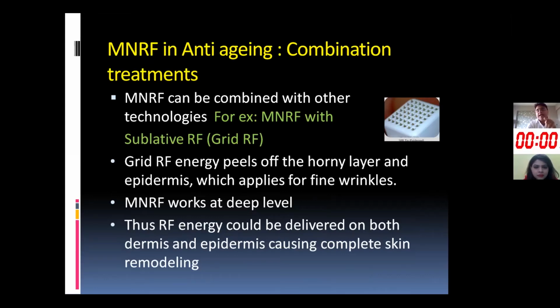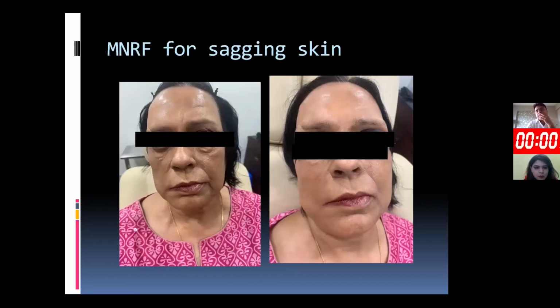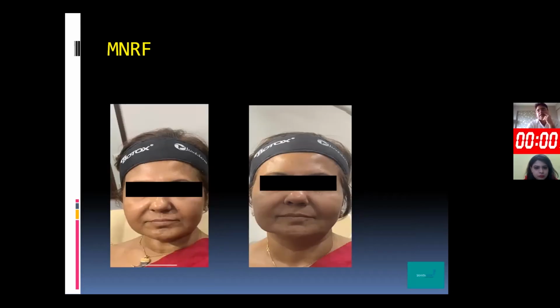It can be combined, not so much with acne scars, but in aging skin with sublative RF, especially for aging skin. Because with sublative RF, you require superficial tightening for the collagen regeneration. Again, one of our patients with MNRF after 4 sessions for skin lift. After 4 sessions for skin lift, you can see how wonderfully the nasolabial fold has got lifted with MNRF alone, if you do it properly in that area. Again, you can see MNRF causing the lifting on the nasolabial fold.